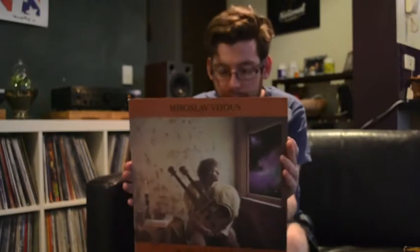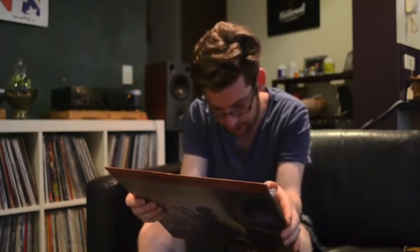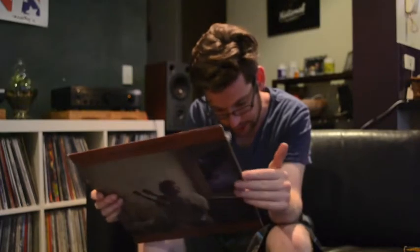Alright, picked this up today. Roslab Vitus, Magical Shepherd. I was in the store and I recognised the name, and I looked on the back and I saw that they had Herbie Hancock, Jack DeJohnette. Who else was there? There's a couple other names I recognised too. Can't find it. Anyway.